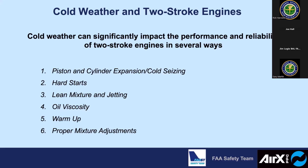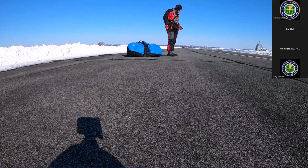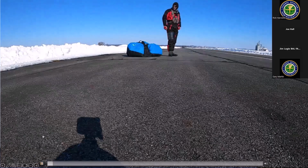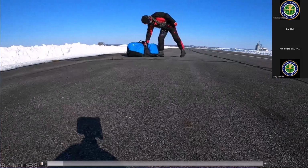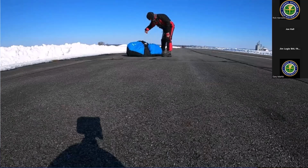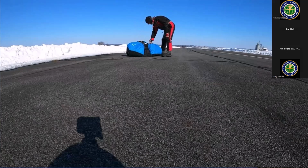So here's an illustration of just the movement out here on the taxiway and getting set up, just again to see the gear and the restriction of it in my last flight.